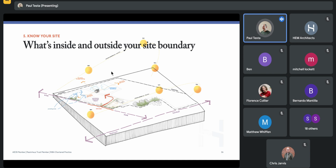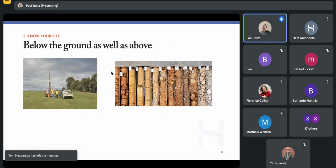So you've got those inside issues, and then you've got the outside your site boundary issues, which could be that there are trees, buildings, etc. outside your site that might overshadow you and you have no control over those. Or it might be that your proposal might be impacting on your neighbours. So you need to be very aware of that two-way street. And also, whilst this isn't generally talking about performance, this is definitely talking about cost. If you're building a new building, you really need to know what's going on below the ground as well as above.